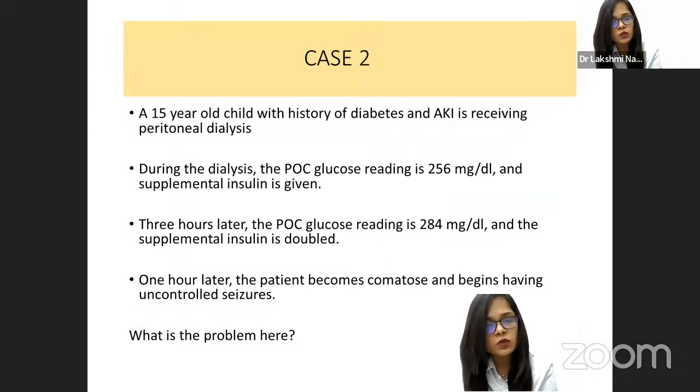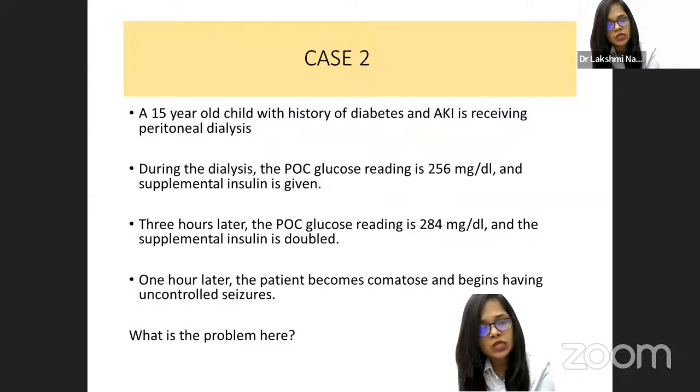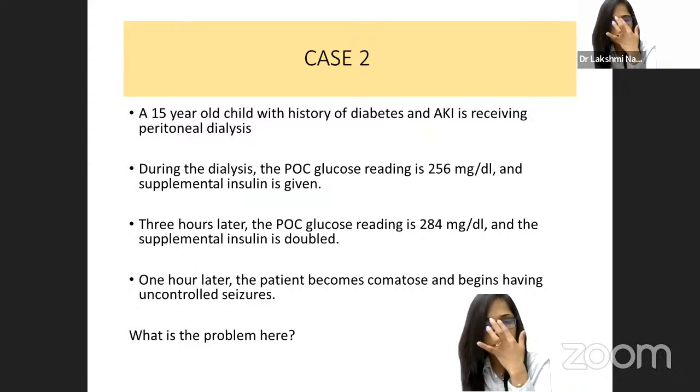Coming to another example, case 2. This is a 15-year-old child with a history of diabetes and acute kidney injury. This patient is receiving peritoneal dialysis. During the dialysis, the glucometer reading is 256 milligrams per deciliter, and supplemental insulin is given to the patient. Three hours later, glucose is checked again with the glucometer, and it shows 284 milligrams per deciliter, and the supplemental insulin is doubled. One hour later, the patient becomes comatose and begins having uncontrolled seizures. So this actually led to hypoglycemia.